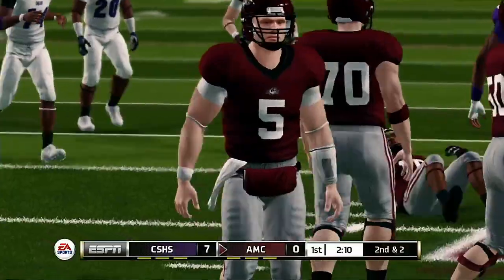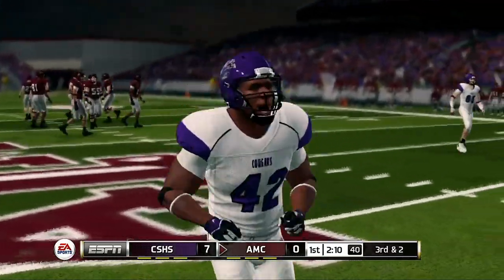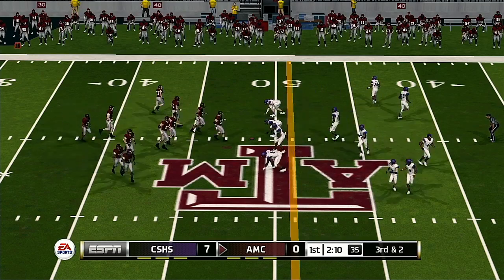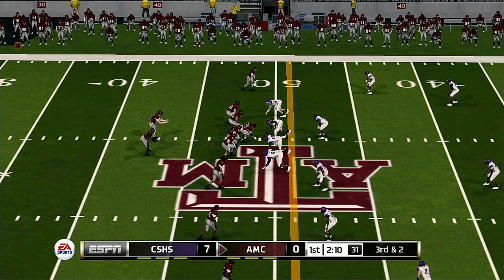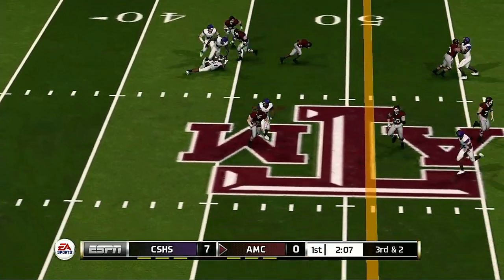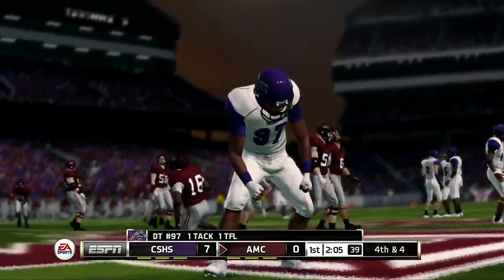Quick strike and he drops it. Incomplete pass. Number 16 was the intended receiver on the play. That'll bring up third and two. Brought down at about the 47-yard line.